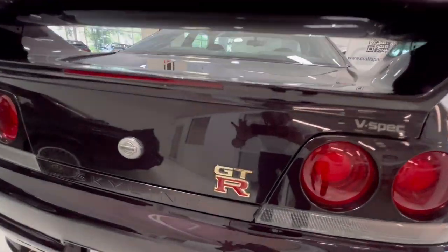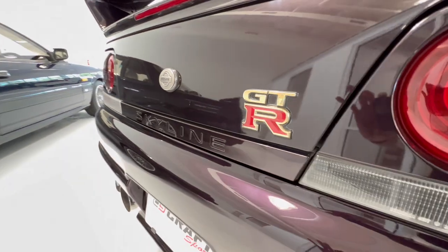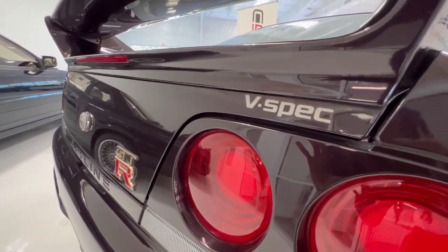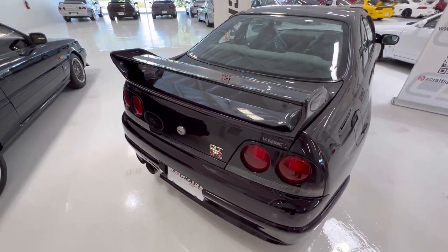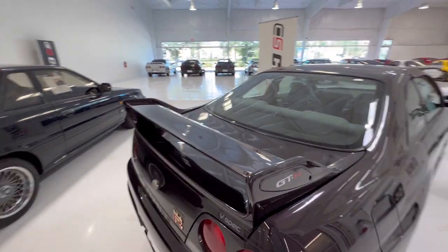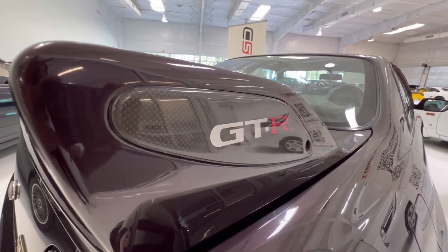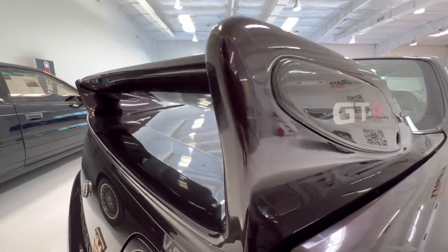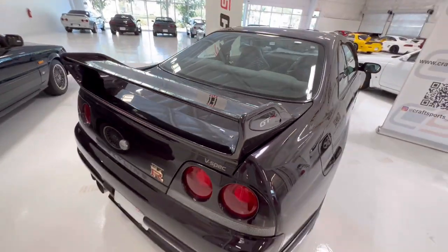Got your gold GTR badge on the back there. Really nice. I'm trying to get out the way of the glare there. Got the V-Spec on the back to let you know what we're working with under that hood. The spoiler, now that is sick. Look at that. GTR on the spoiler, carbon. Oh man, that is insane, dude.